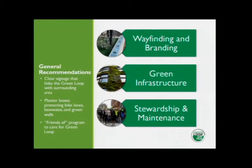For wayfinding, it should be very easy to know where you are on the green loop and where other destinations are. For example, the art museum is 5 minutes right ahead, or this other trail is right over here. And the green loop should have a consistent identity. You should know when you're on the green loop.